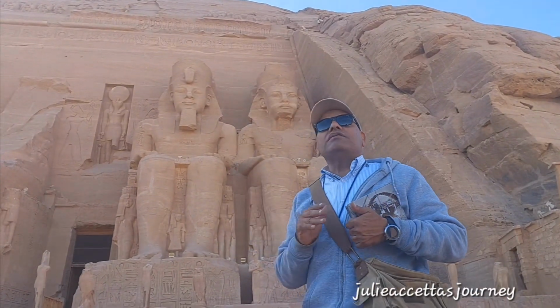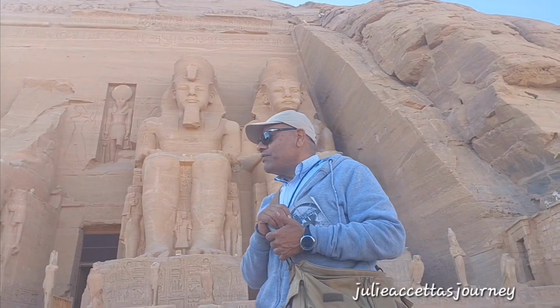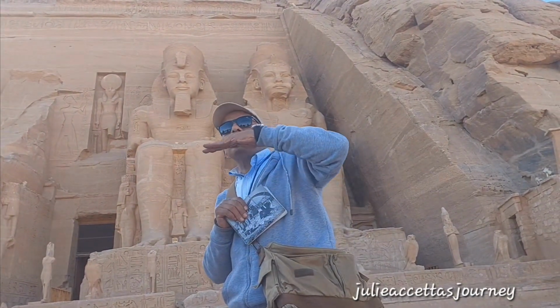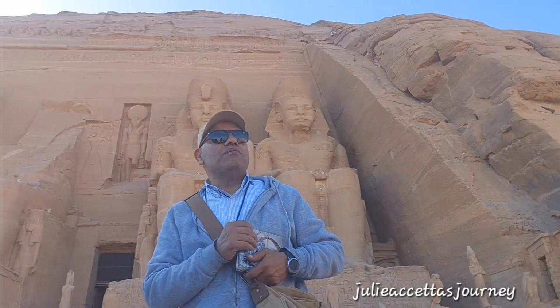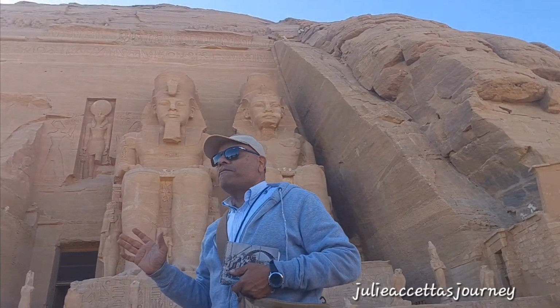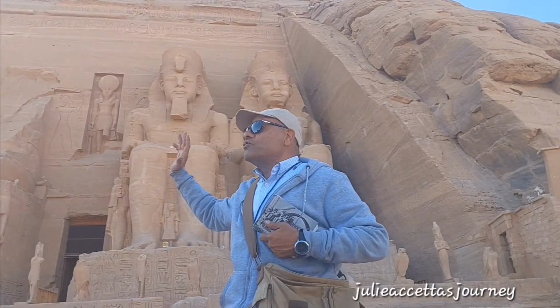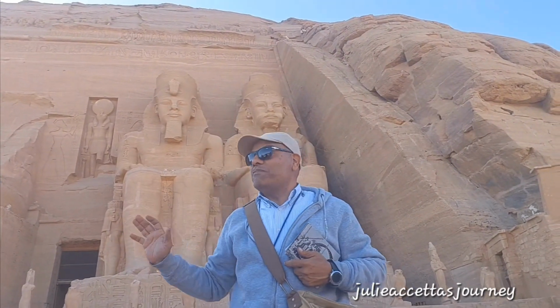And back to 1920, we started building the High Dam. With the dam being built, the temple would be covered by water. So the Egyptians with UNESCO tried to save the temples from the water. The temple was moved like 150 meters back, both of the two temples, one for Ramses, the second one for his wife, Queen Nefertari. So we saved the temple.